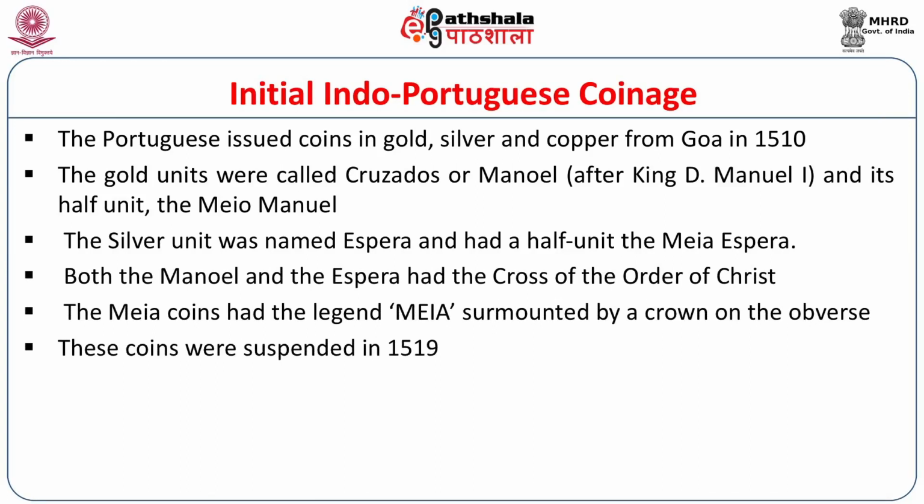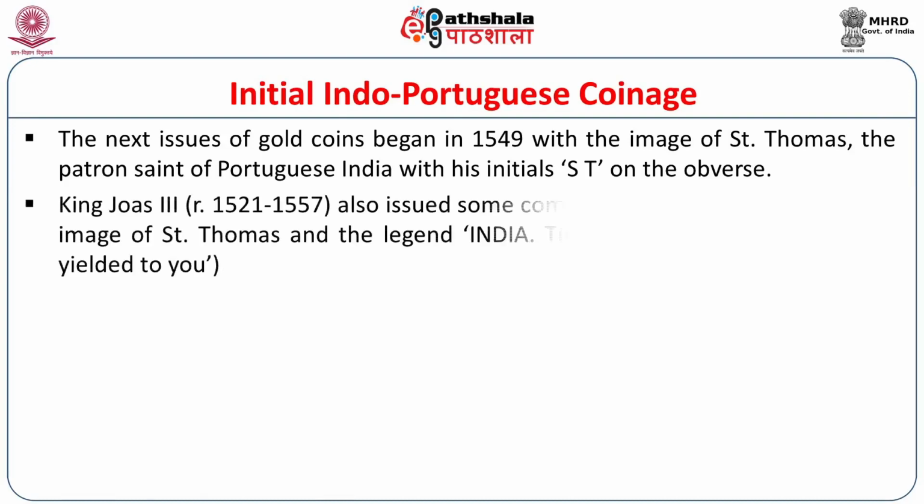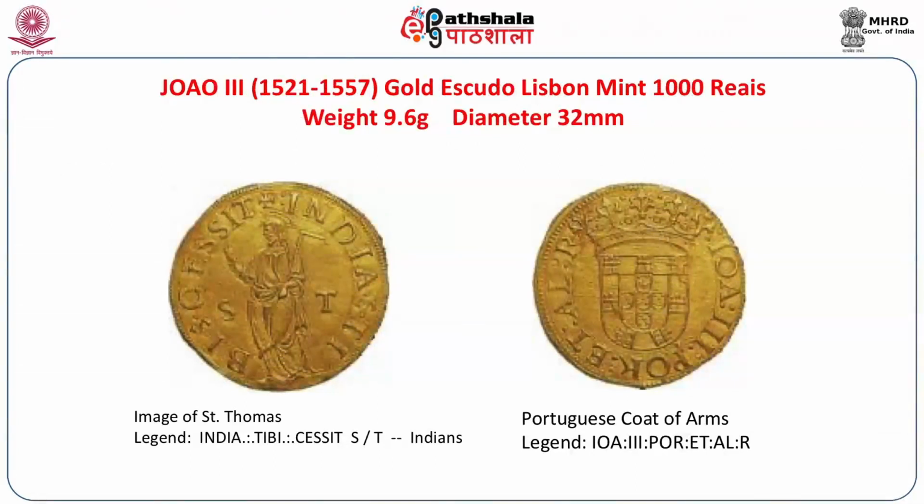And these coins, the first series, continued till 1519, when they were suspended in favor of a new series, which was again issued in 1549. These were again very interesting. They had the image of Saint Thomas, who was the first disciple of Christ to come to India, and hence he was adopted by the Portuguese as the patron saint for the Indian colonies. Interestingly, one of the coins by Joao III has the legend India tibi cessit, which means India has yielded to you, indicating that the conquest of India had begun. So these are commemorative coins.